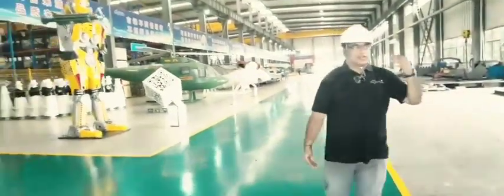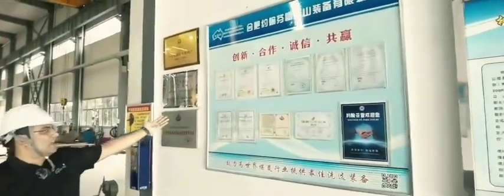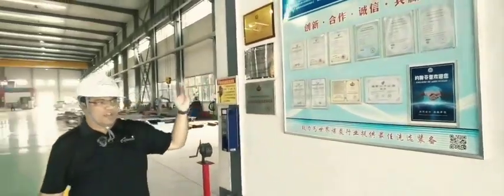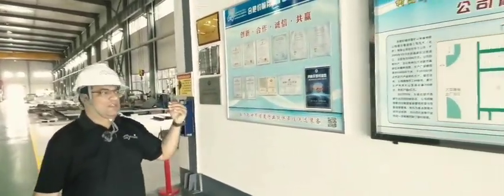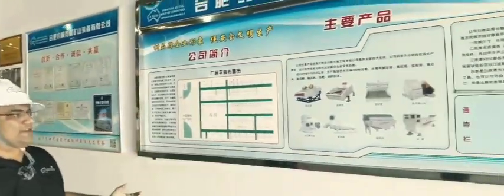So firstly, let's start with the certificates. As you can see, we have been awarded various certificates from the government of China, as well as we are nominated as one of the best equipment selling companies.